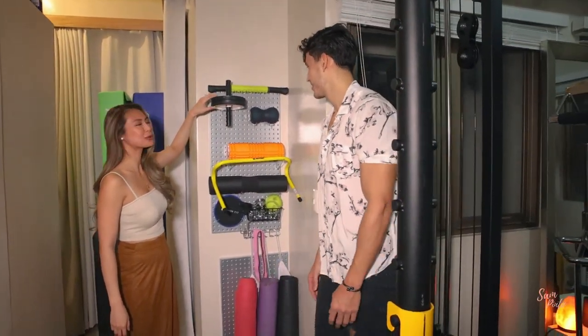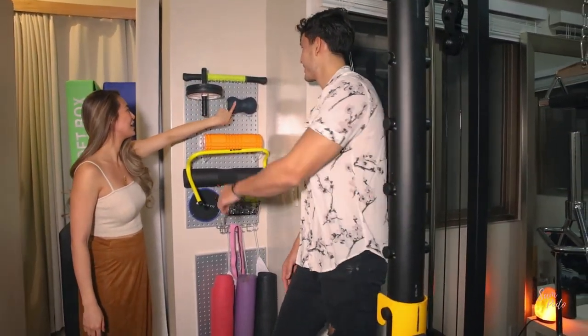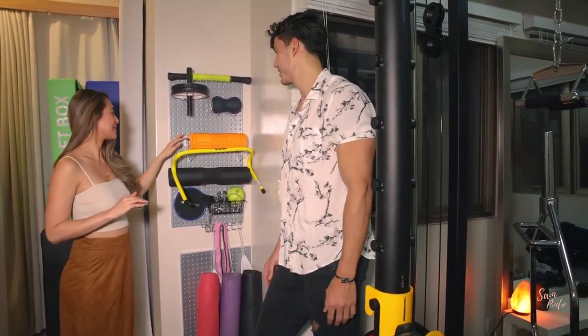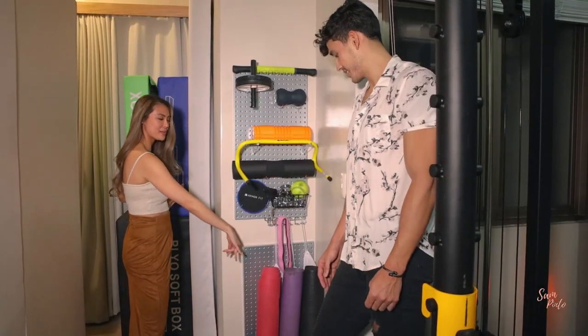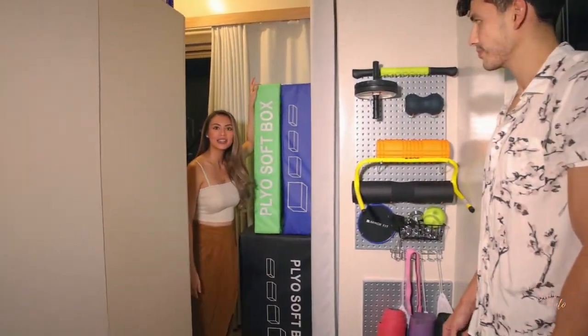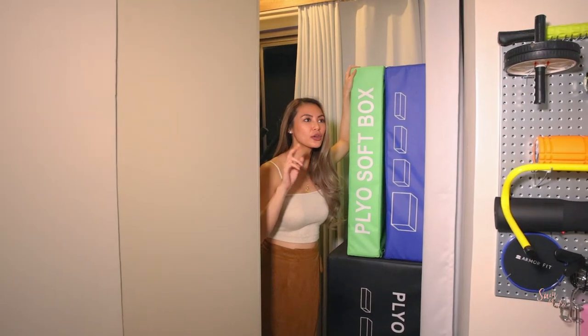Dito yung mga ab roller niya. Ano tawag ito? Massage. Yeah, get out the knots in your legs. Oh, my legs. Then, you're good with that stuff. All the yoga mats are here. And the fly boxes. Kailangan ni Anthony ito para higher yung mga jumps niya.